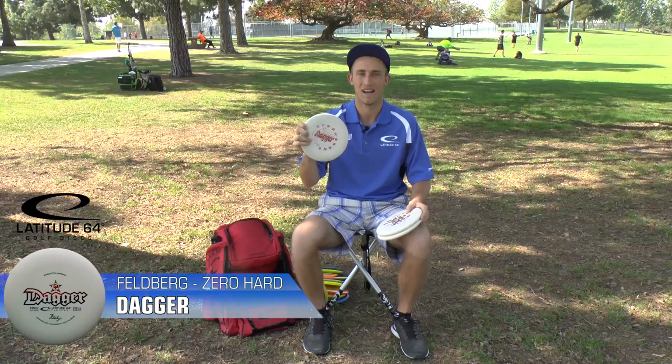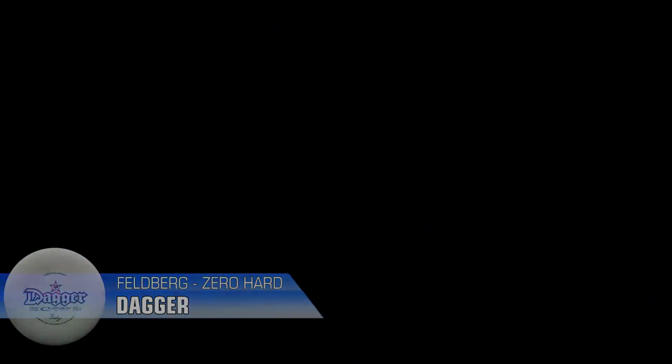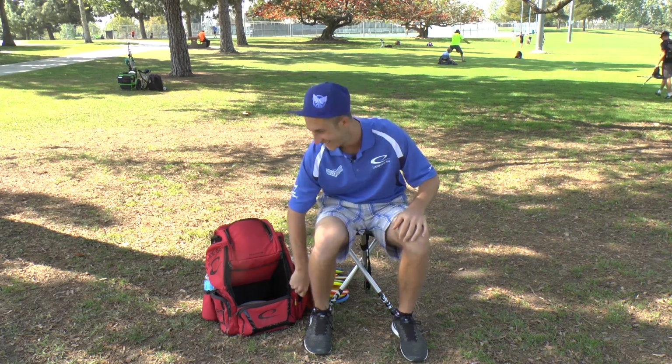Nice putt, Ricky. I feel the most confident with this disc in my whole bag, so definitely the Zero Hard Dagger is my favorite disc, favorite putter I've ever putted with. No, I don't like marshmallow putters too much. Nope.